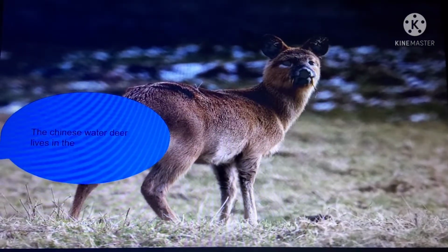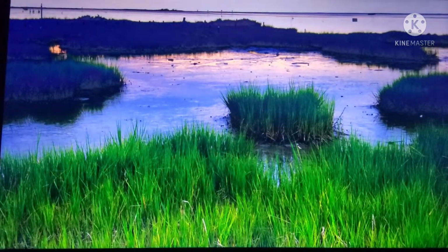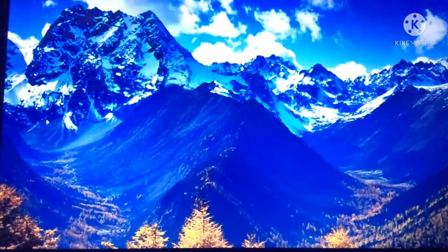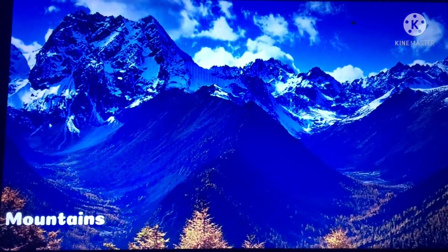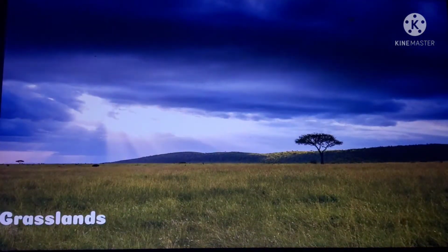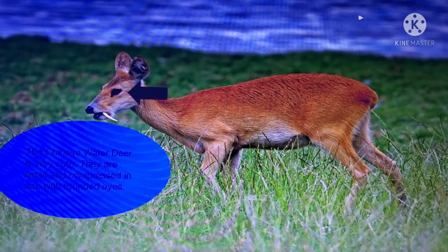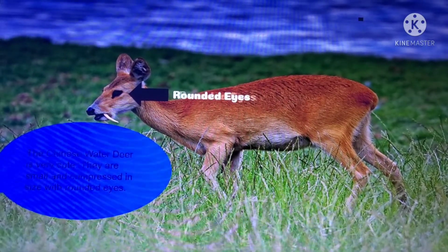The Chinese water deer lives in the woods, wetlands, mountains, swamps, and grasslands. The Chinese water deer is very cute. They are small and compressed in size with rounded eyes.